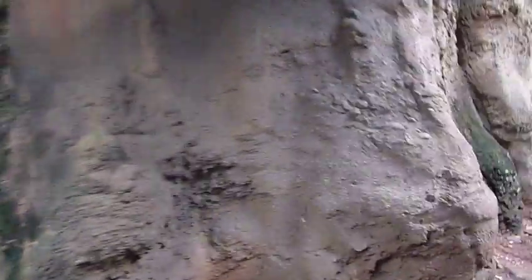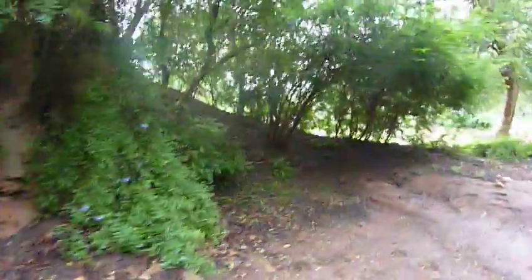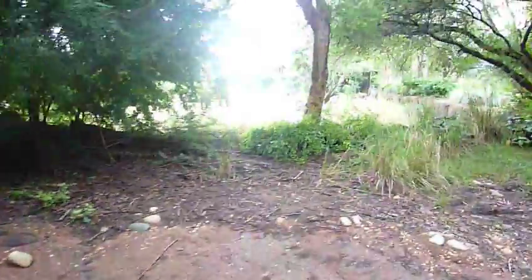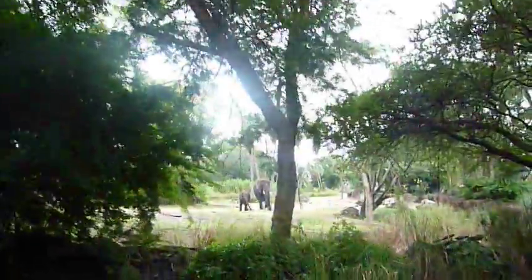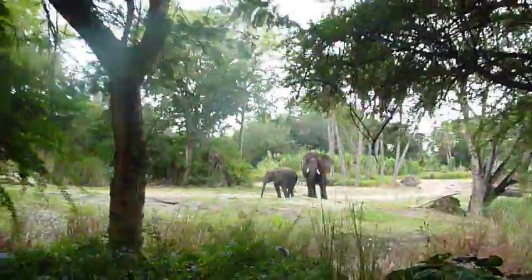If you look over on the right-hand side of the road, you're going to see elephant tusk marks in the clay. Elephants like to eat that clay because it has important vitamins and minerals that they don't get from their regular diet. Oh, guys, look at the baby elephant. Now, I can't stop here, so I'm just going to go really slowly so you can get a picture of those elephants there.